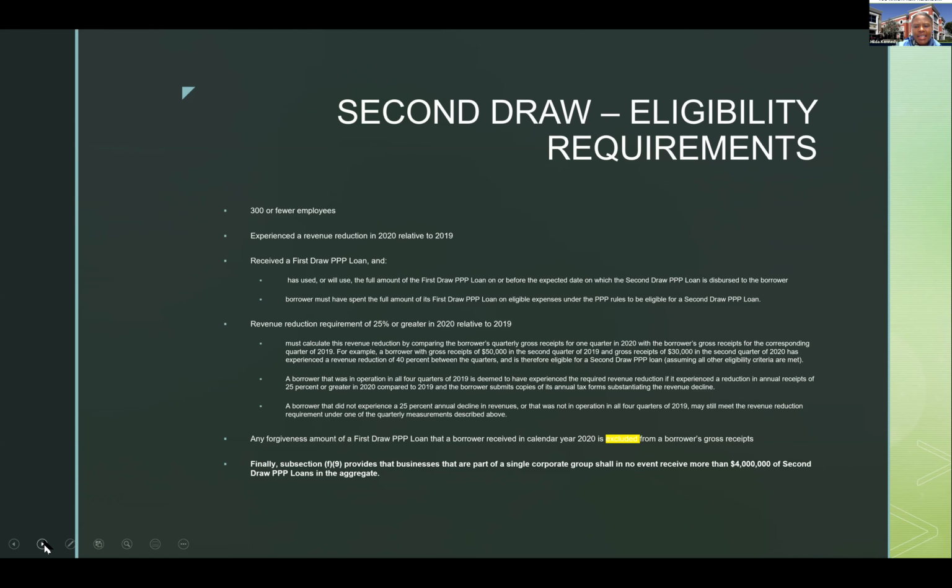And finally, if you received PPP in the first round, your aggregate loan amount can't be more than $4 million between the first round that you received and the maximum $2 million that you can receive in the second round.